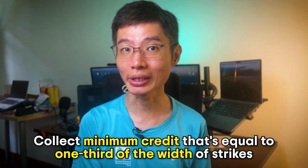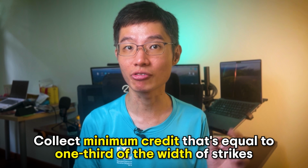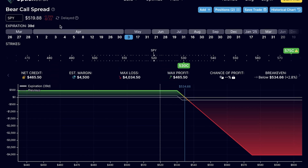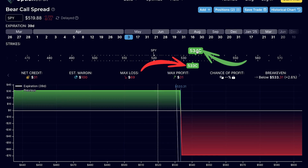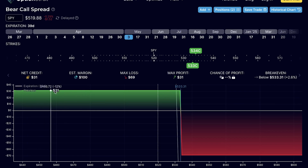Now, let's talk about what are the best practices to maximize your profits. 1. You should collect a minimum credit that's equal to about 1/3 of the width of the strikes. So, for example, here we have SPY, which is trading at $520. By selling a call at $533 and buying a call at $534, the width of the spread is $1. So my max profit should be around $33, which is what I've gotten in this case.